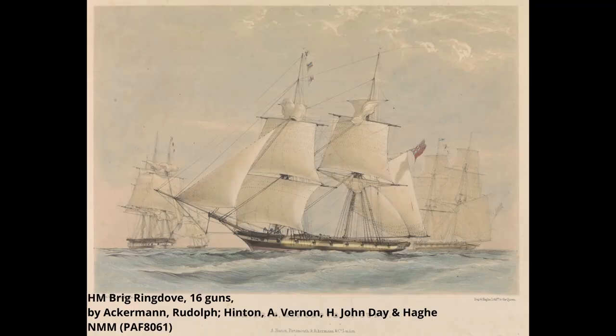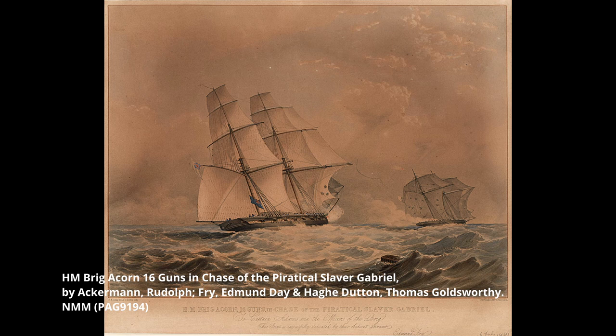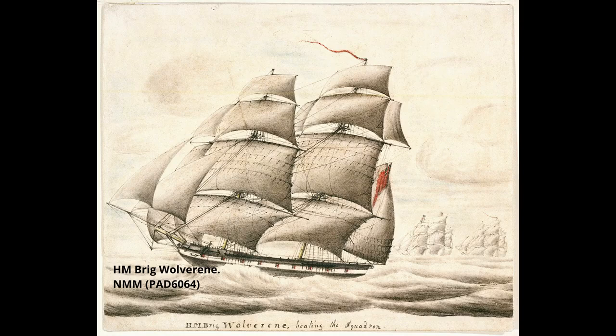In the time of Nelson, so during the Revolutionary and Napoleonic Wars, the primary function of the brig was to escort convoys. Its speed and maneuverability made it well suited for this task, because a brig was able to react quickly when one part of a convoy was under attack. Brigs were also used during the blockade of France.